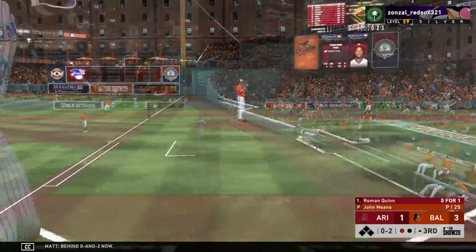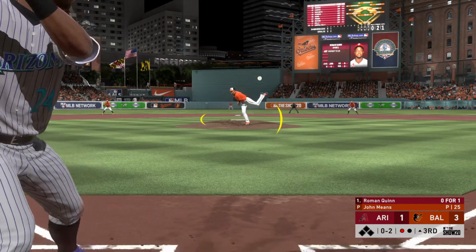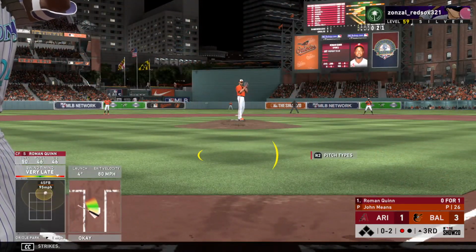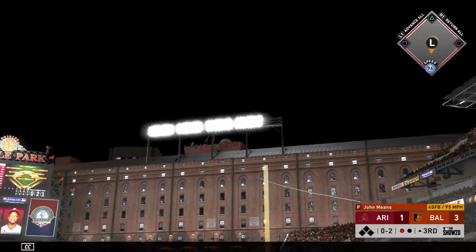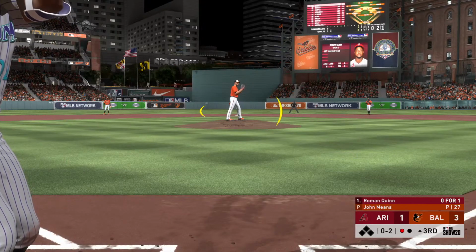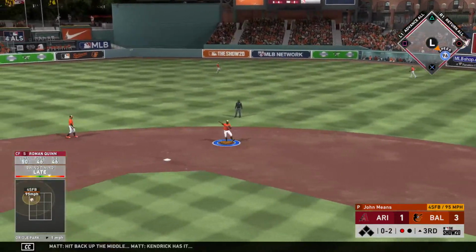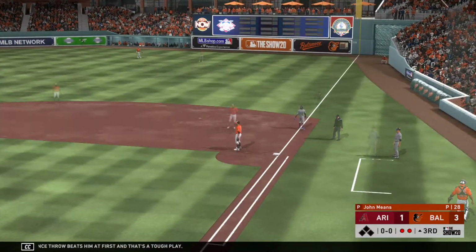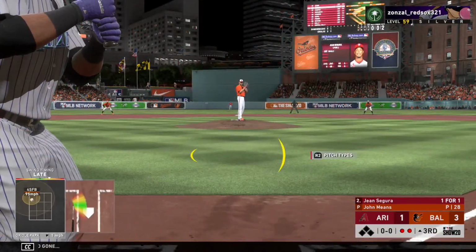Behind 0-2 now. Third inning here. 3-1 our score. Still no balls and 2 strikes. The 0-2 once more. Hit back up the middle. Kendrick has it. And the off-balance throw beats him at first, and that's a tough play. So bases are empty here with 2 gone, and that'll bring in Gene Segura.